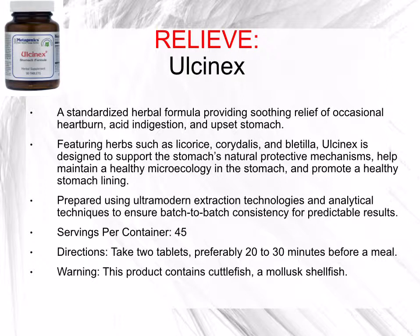Another option in the relief phase is Ulcinix, a stomach formula that combines various anti-inflammatory plant compounds like astragalus, Chinese licorice root, brown lily bulb, bletilla, and its application is predominantly to help relieve occasional heartburn, acid indigestion, and to settle an upset stomach. It does this by supporting the stomach's natural protective mechanisms, helping to maintain a healthy microecology in the stomach and promoting a healthy stomach lining. Also like to highlight that we use advanced extraction technologies and analytical techniques to ensure that there's consistency from batch to batch so that you have predictable outcomes.